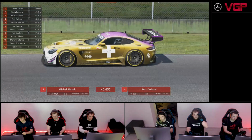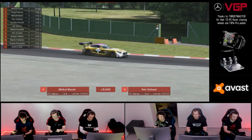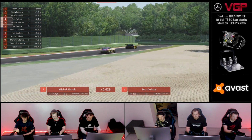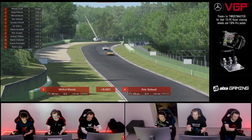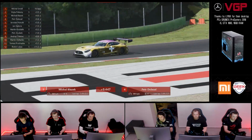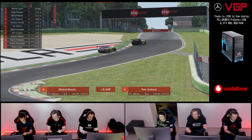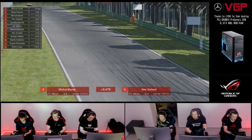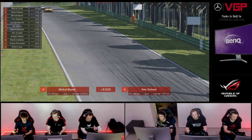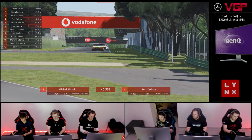Again, looking at Peter Dolezal, he seems to be losing. He certainly lost a tenth last time around. Oh, Michal Blaszczak got a little bit twitchy coming into the Piratella. Now that gap's just opened up to half a second. It's big enough to stop an immediate attack. And again, that is what Blaszczak will be aware of. Peter Dolezal has been behind him long enough for Michal Blaszczak to realise where he is stronger and where he is weaker.